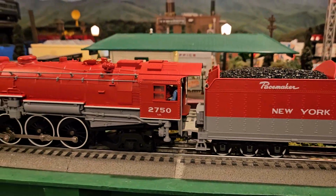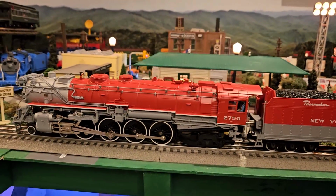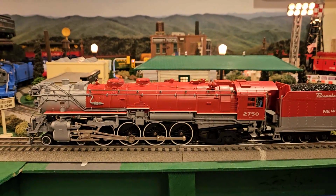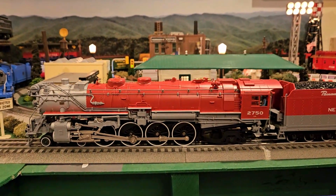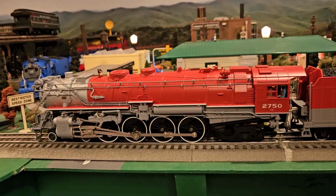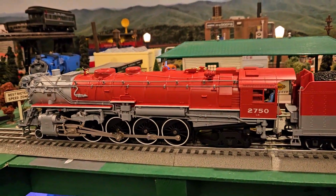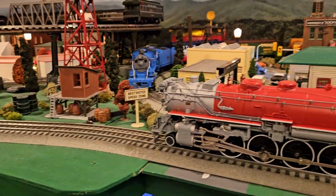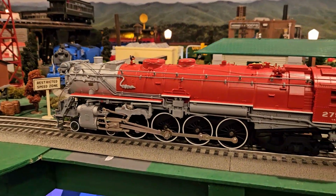This engine is rated for 054 curve. I currently only have 048 on my layout, and it runs no problem. I run it relatively slow. I don't speed around the turns just to make sure, but I've had no issues with it. Even through my little S curve over here, it has no issues. And on the 048 switch in the other corner, no issues.